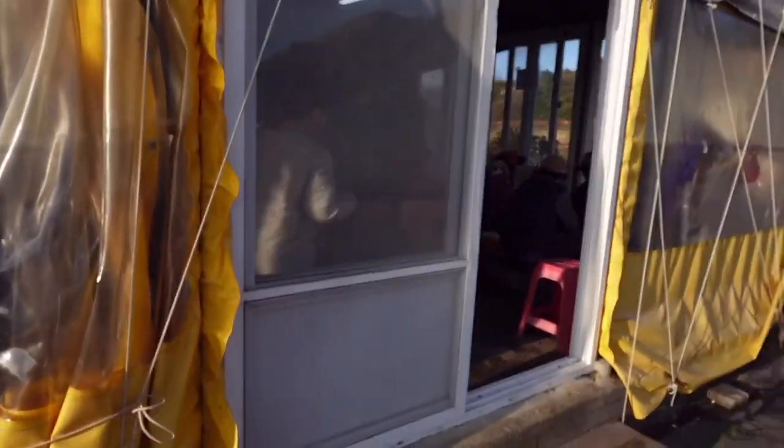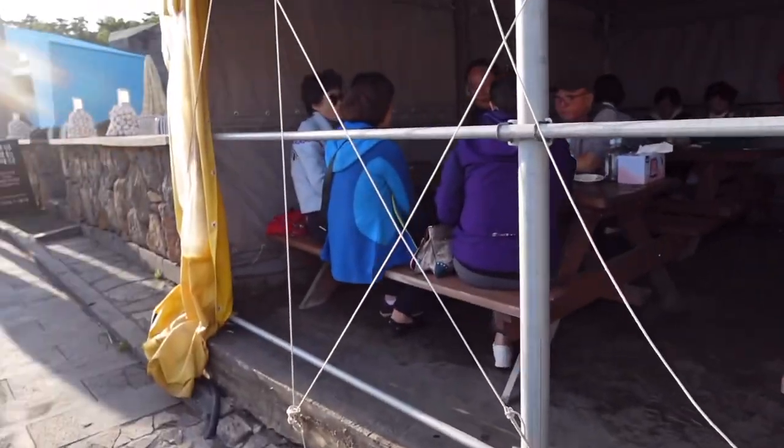This is a stand. It's opened by these people called Haenyeo. So those Haenyeo basically go diving for like the seafood, and then they open that shop over there and they're selling fresh seafood. But it smelled very fishy, so we're a bit scared to try.